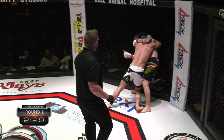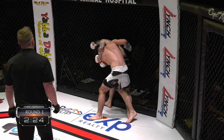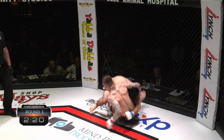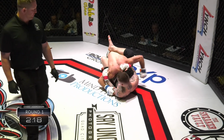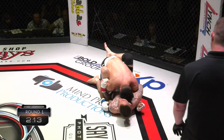Get off that cage. Angles, underhooks. Use your underhooks. Yeah, needs to let go of that head. He's kind of loaded up onto the back of Jakoby. Wide base, widen that base. Nice takedown there from Jakoby Helmers. Head north, get your guard back. Lock it down. See if we can take advantage of this.